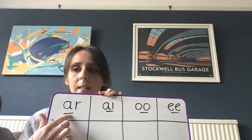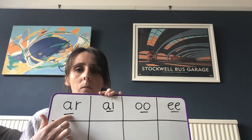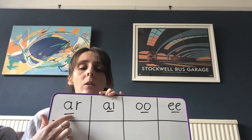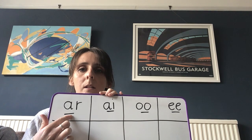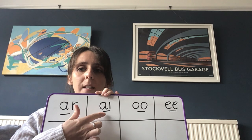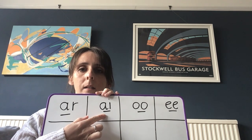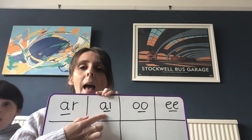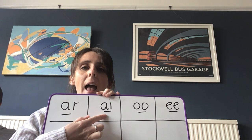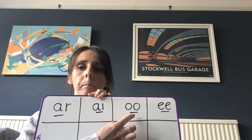This is a digraph, we learned this last week. What is this sound, everybody? This sound is R. What's this sound, everybody? R. Good job, well done. Right, what about this sound? What's this digraph that we learnt last week? A. What's this sound, everybody? A. Fantastic.